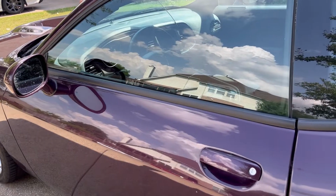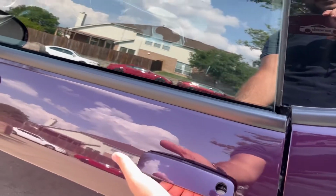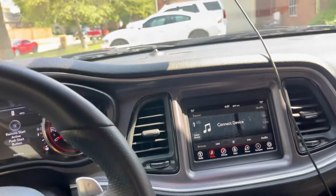There we go. All right, let's hop in the interior. You of course have keyless entry on this one. And here we are, the interior of a Dodge Challenger GT.